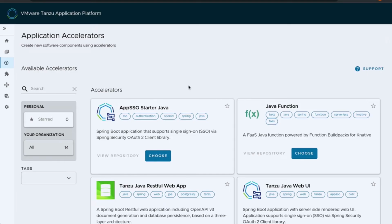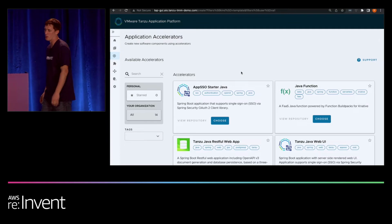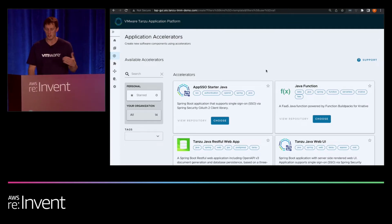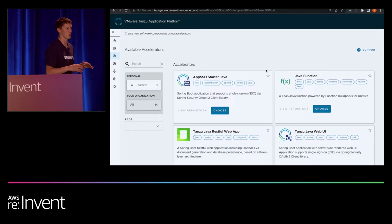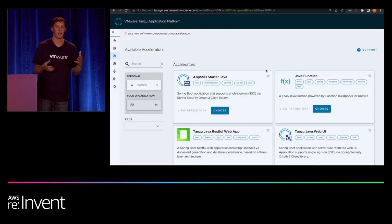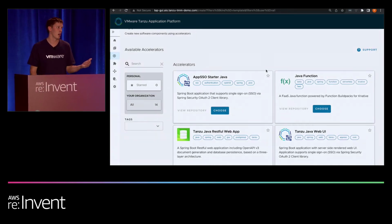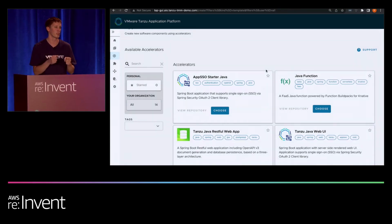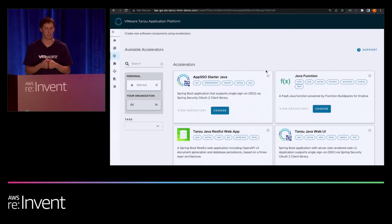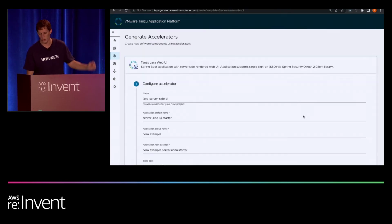So I talked a little bit about application accelerators. I talked about how developers can get started by using an application accelerator, so they're not starting from scratch. So it can help drive consistency across your organization and applications. So these are the application accelerators that we provide out of box. These are in no way intended to be the ones that your organization uses. They're just starter templates that you can look at and build your own model off of. And again, these are ones that we see our software architects, operations teams, security teams, those type of teams, working together on combining to build a template that you can use for your organization to give a good starting point for an application. So let's just go ahead and do a simple Hello World Tanzu Java Web UI.